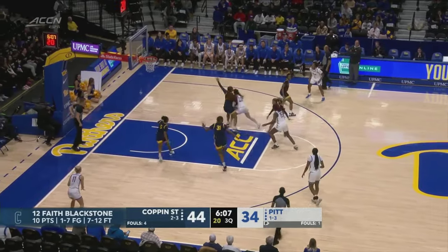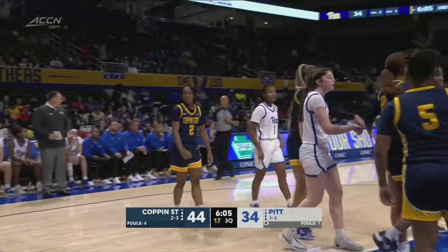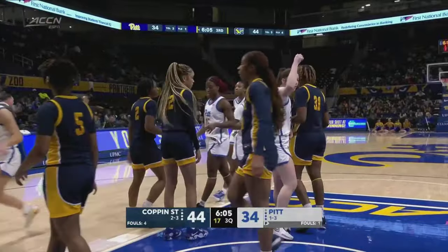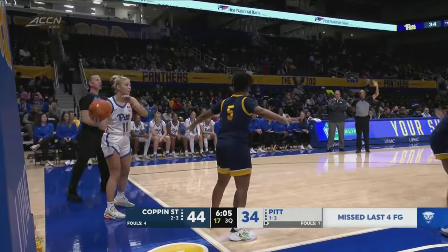And trying to work the pick from King up high, as that one poked away from her and out of play. That's something we've seen a good amount of so far, Sarah. These Pitt guards getting down low, and Coppin State's defenders doing a really nice job of sort of swarming them and poking that ball loose a lot of the time.